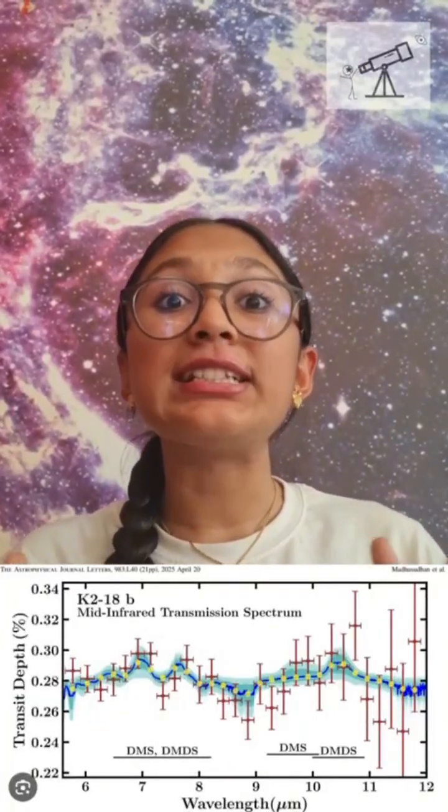And the confidence of this data is 99.7%, which is way closer than we've ever gotten in the estimate for life on an exoplanet, which makes this even more exciting. But before we get too excited, there is one problem.